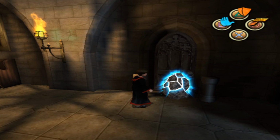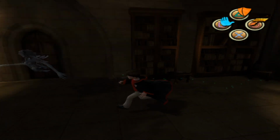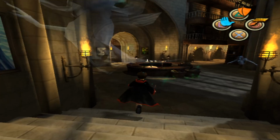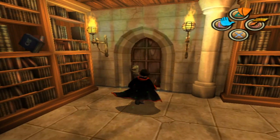What is that? It's a sign that we have to come back to later on. That's pretty cool. Yeah, the library in this kind of features as a great big thing that you come back to every now and again to get different spells and items. Yeah, it's neat. And it can be. Well, I like elements of it.